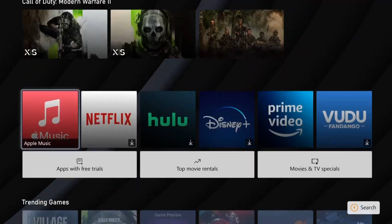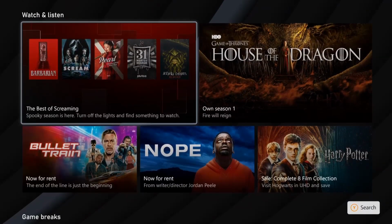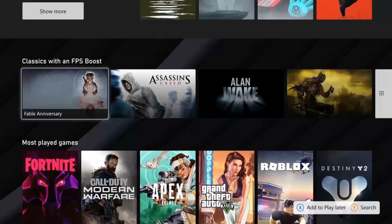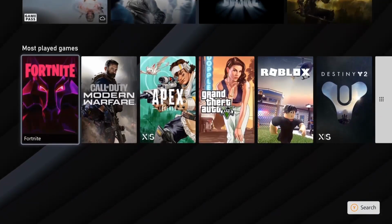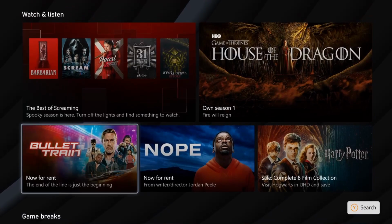And on top of that, it kind of feels like you're browsing through a Netflix or Hulu layout, like some type of video streaming where you just have games and it just goes, and it's not even relevant content to you. It's telling you things like classic games with FPS boosts, most played games from people, visually distinguished games, all these different genres and things like that, but they're not really your games. It's trying to get you to play different games that are available on the platform.